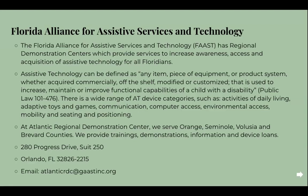If you have an interest in trialing these programs or apps, you may be able to do a free demonstration through your local FAAST center.